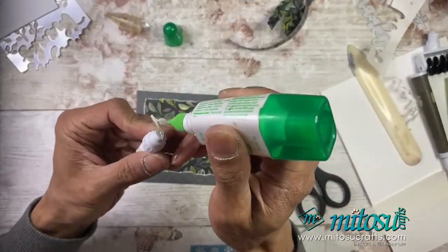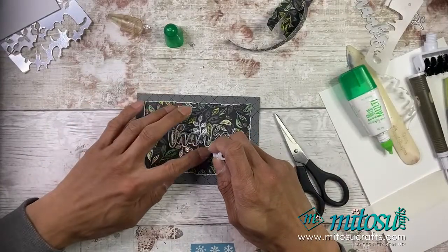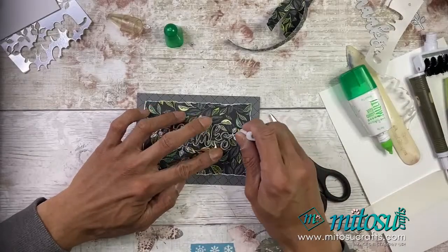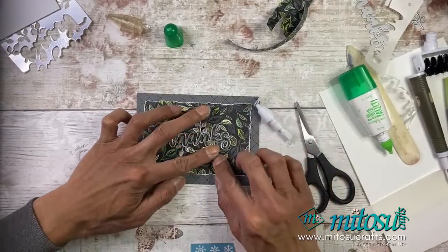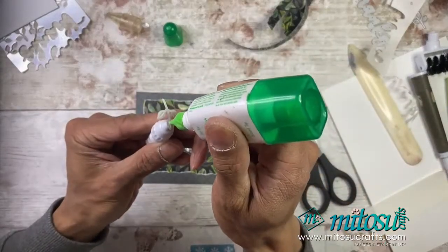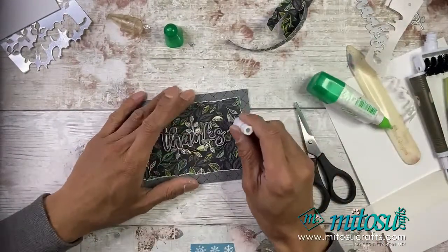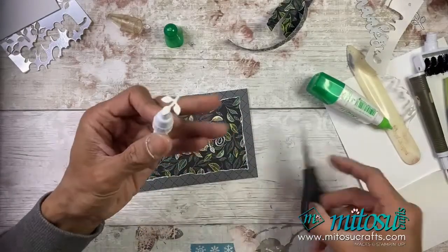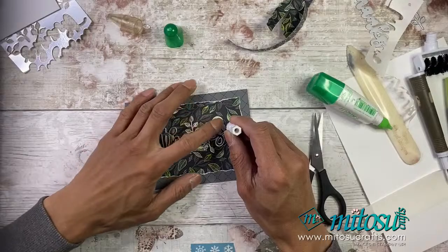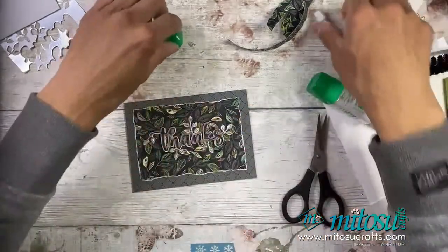And then for the second card, I'll use a different set with more techniques, die cutting techniques. Ooh, that's too tall. So that is the first card.